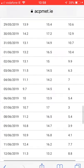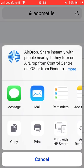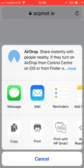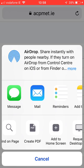So if I live in that area, I would like to be able to access that quickly on my iPhone. So see on the bottom here there's a square with an arrow pointing upwards. If I click on that, I have a choice of options, and I can scroll across to add to home screen. See there's a square there with a plus, add to home screen.